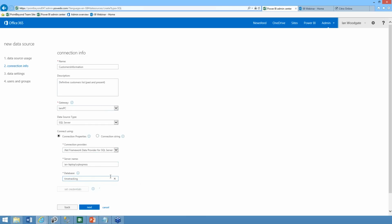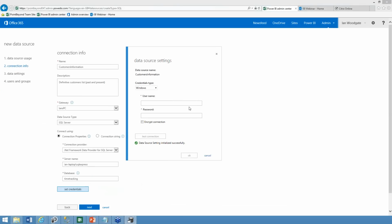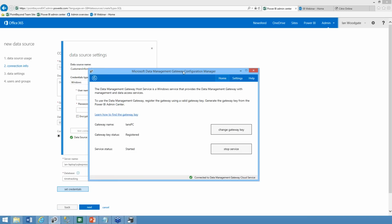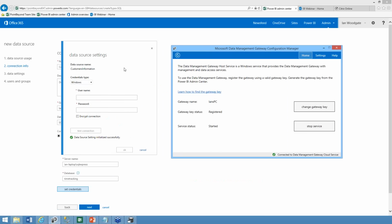So now it needs some credentials to connect to my database. And this is quite interesting because Microsoft don't want the credentials to access your on-premise systems. And to be honest, you probably don't want Microsoft to have that information either. So what happens here when I press set credentials is it actually downloads and launches a little click-to-run application, which is here. And this tool here will communicate directly with my data management gateway. So the connections will pass from one client-side application to another, so one on-premise application to another on-premise application. Your credentials are never going to go up into Microsoft's cloud.